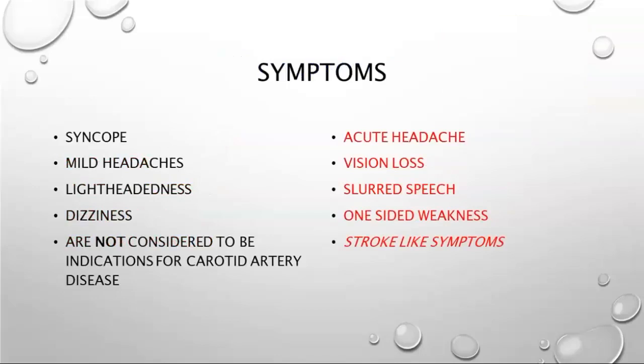When patients are symptomatic, it is usually an acute headache, the worst headache that they've ever experienced, called a thunderclap headache. Total vision loss, like a curtain has covered your eyeball. Slurred speech, one-sided weakness. So basically stroke-like symptoms, because plaque has slipped off into the brain and has blocked the blood flow in the brain.